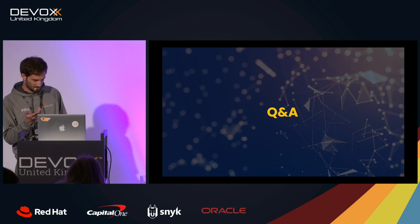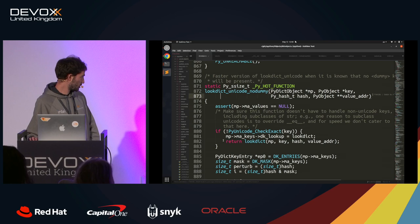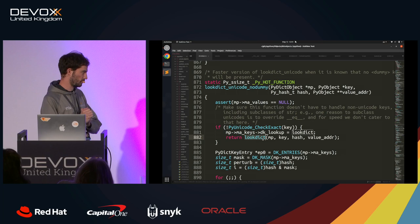Actually, I can show the code of what's exactly happening. Right here, at the start of the lookdict unicode no dummy function, it checks if the key is not a Unicode object. It just switches the lookup function and gets back to the default implementation. The cost is nothing, because the lookup function is just a pointer. The underlying structure, memory-wise, is the same for all implementations.